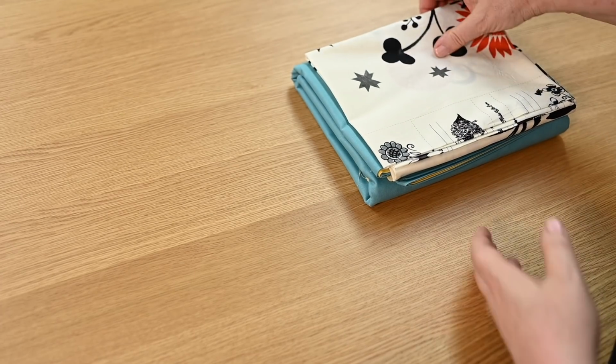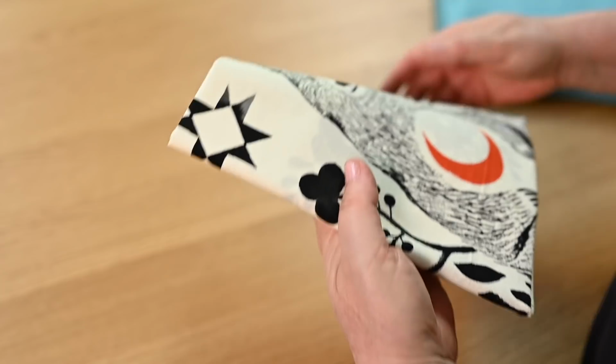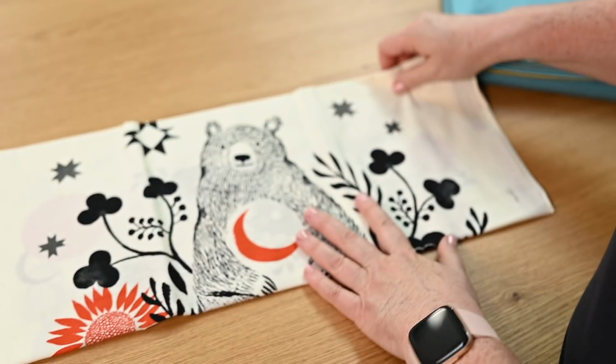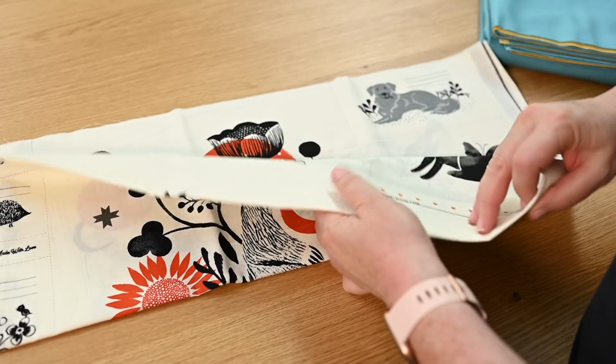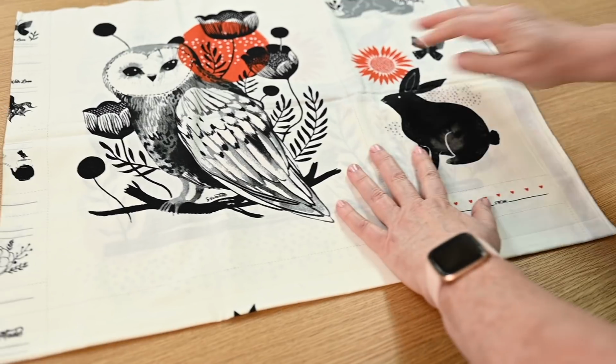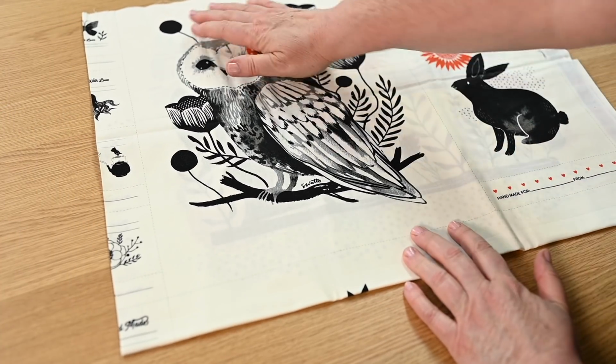And, spoiler alert, there's more Ruby Star. Okay. Oh my goodness. Okay, so this is a panel print. And, oh my word. Look at that.